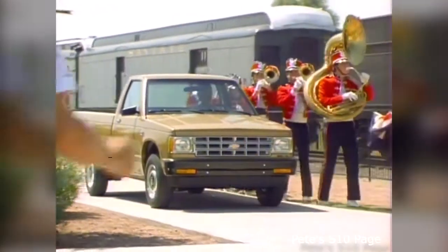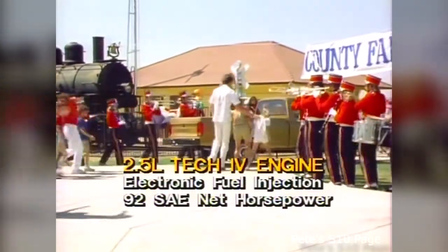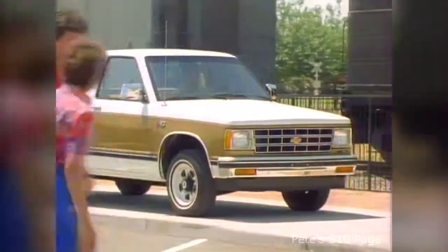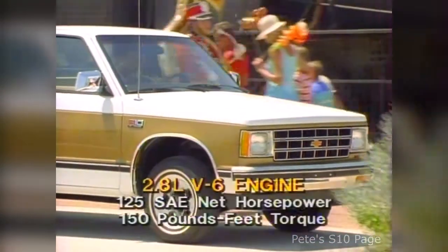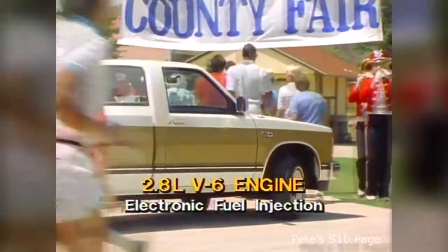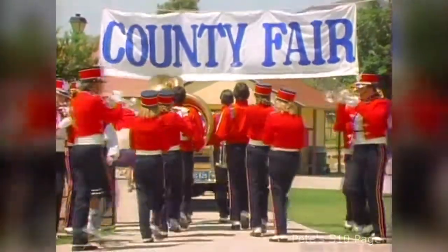The base engine is the 2.5-liter Tech 4 with electronic fuel injection. It's an energetic power plant that delivers 92 SAE net horsepower and 134 foot-pounds of torque, yet it still provides impressive fuel economy ratings. For maximum S10 performance, the optional 2.8-liter V6 delivers 125 SAE net horsepower and 150 foot-pounds of torque. New for 1986, electronic fuel injection replaces a conventional carburetor for more efficient management of the fuel-to-air mixture.